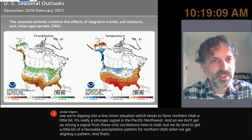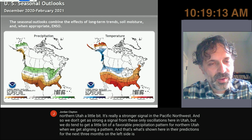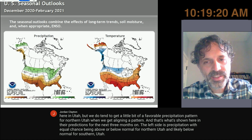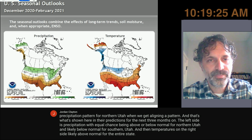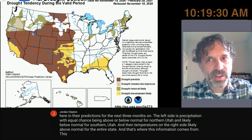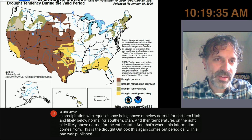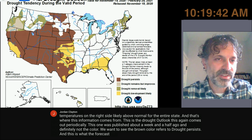And that's what's shown here in their predictions for the next 3 months. On the left side is precipitation, with equal chance being above or below normal for northern Utah and likely below normal for southern Utah. And then temperatures on the right side, likely above normal for the entire state. And that's where this information comes from. This is the drought outlook. This again comes out periodically. This one was published about a week and a half ago, and definitely not the color we want to see. The brown color refers to drought persists, and this is what the forecast is for the entire state of Utah.